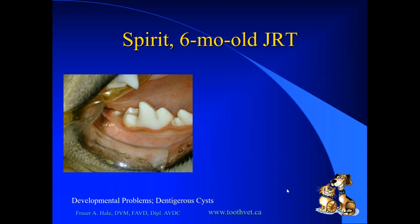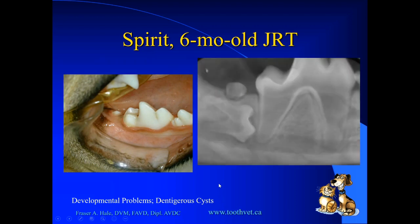Here we have a 6-year-old Jack Russell Terrier who was referred for a problem at the front of the mouth, but when I looked around the rest of the mouth, I noticed that while I could see the lower first molar, I couldn't see the second molar. I could see what looked to be the third molar, and that's not normal. And there's a paper on the website entitled Dentigerous Cysts that you should have a look at, because here's what we found when we got our radiograph. The second molar was present, lying down in the jaw like so, and was never going to erupt. And what we were seeing through the gum was in fact the third molar.